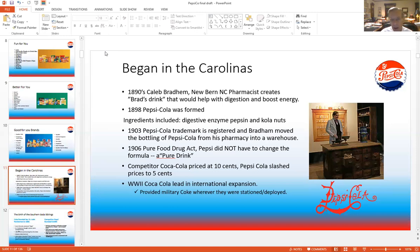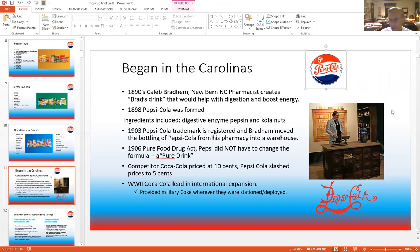Consequently, whereas Coca-Cola was charging 10 cents a bottle, Pepsi-Cola could charge 5 cents per bottle. And if you can see here, that's what the bottle top looked like. It bragged that it was just 5 cents.